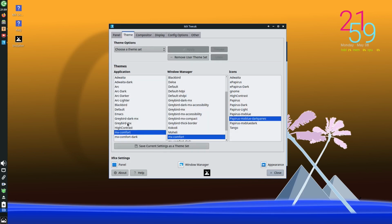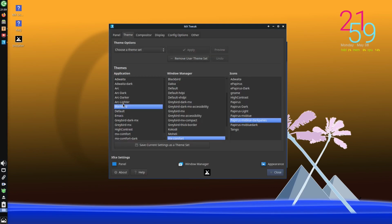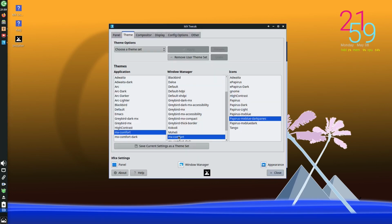You could use theme changer. My God, you got a choice. You got a lot of different themes. So this is MX Comfort, MX Comfort Dark, Greybird, Blackbird. Oh my God. Oh, fantastic. Love it, love it, love it. Blackbird's an old GTK 2.1, I think, and it was a little bit not always available, not always findable, but it's one of the default install ones. Fantastic. Okay.